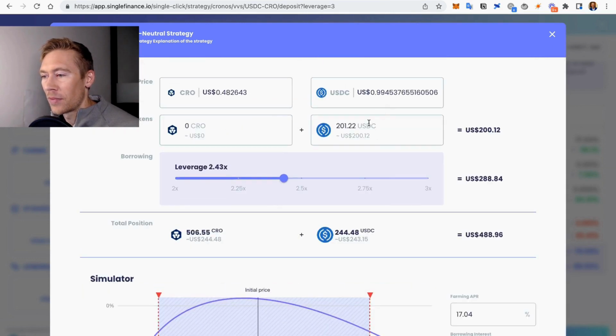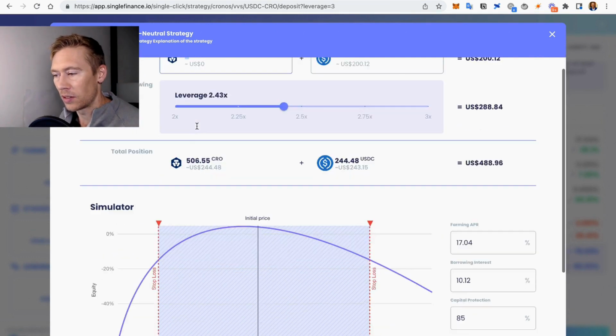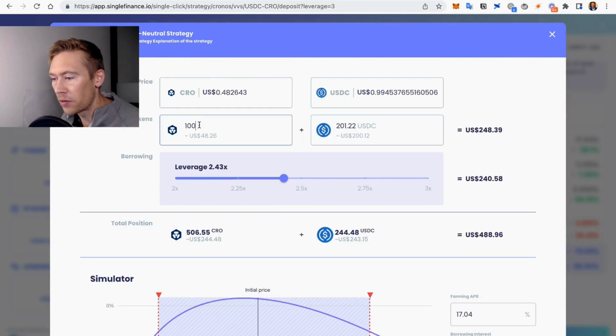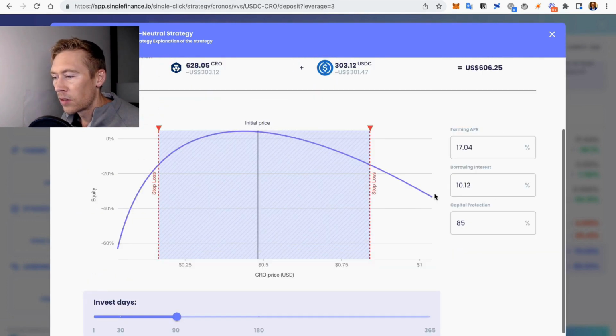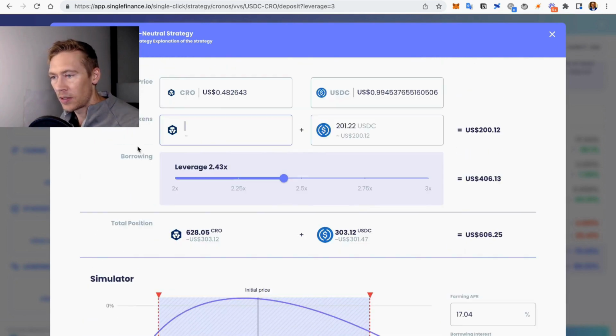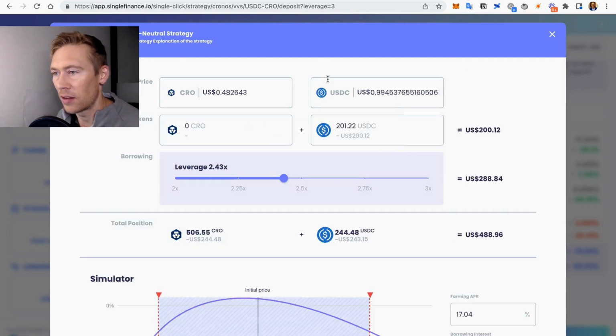And then I wonder if you could supply a little bit of Crow as well to lower your risk. So let's supply like 100 Crow, but it's still 83. Let's see if it changes anything. Doesn't look like it changes anything, because they just divvy it out their own way.